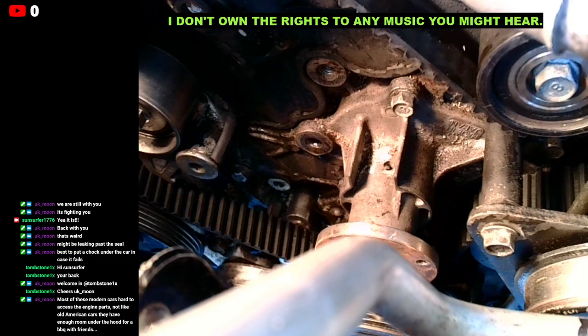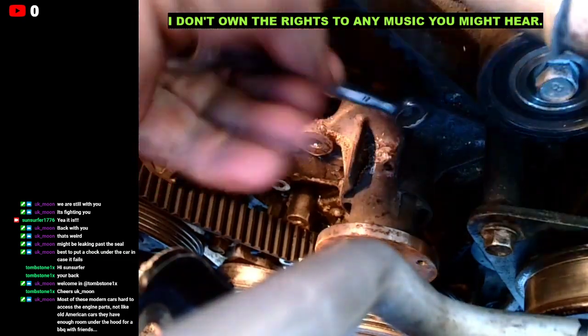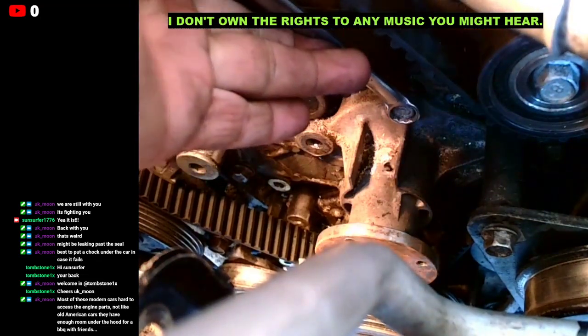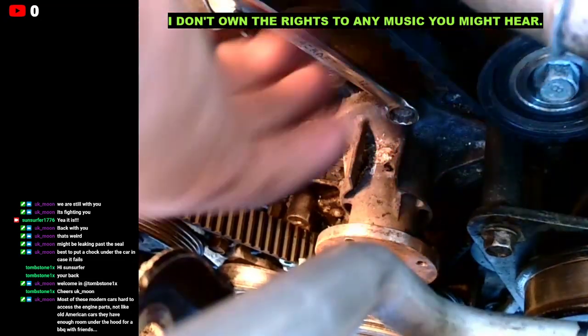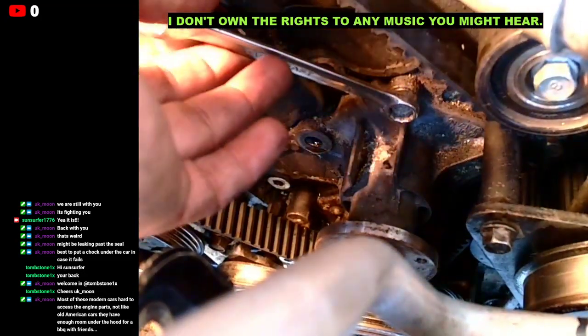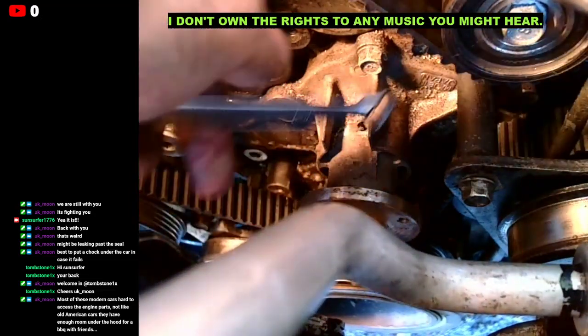You don't have to keep tying that and tying it back if you don't want to. Yeah. Okay, so we're on there. Take out the helper wrench again. There we go. Top bolt is coming loose.